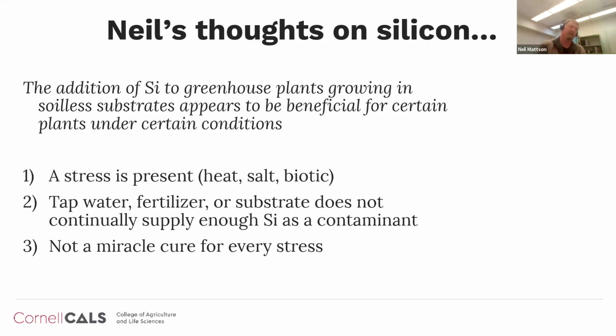So to see a further silicon benefit, that would imply that those sources don't have enough silicon already in them naturally. Peat-based potting mixes have very little silicon, so some of the potting mixes that are more rice hull based could be a better substrate source. And silicon doesn't appear to be a miracle cure for every stress, for every crop. We have not really seen any negative effects of silicon in our research.